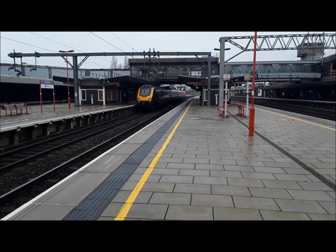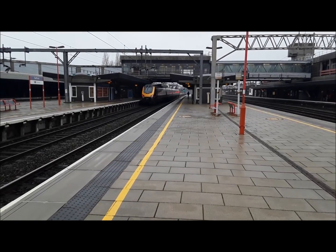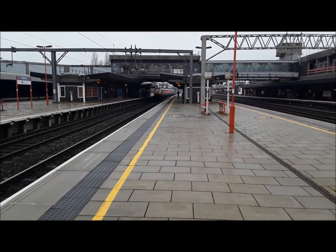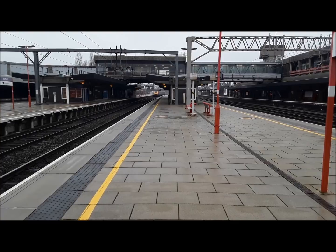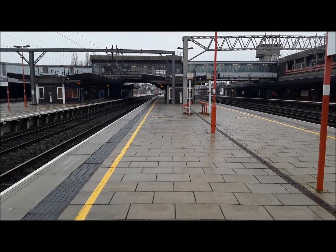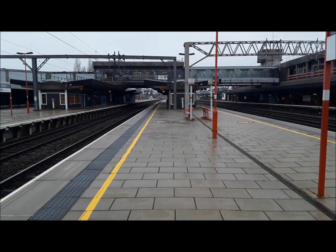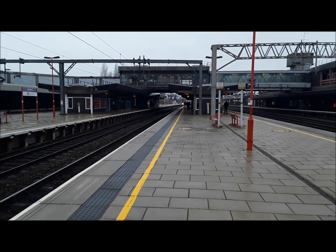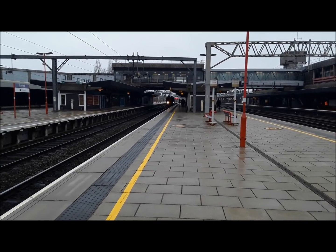Okay, now departing is the 1403 cross-country Voyager service to Manchester Piccadilly. I thought it was from Bristol, it's actually from Paignton. Okay, the next train to arrive is the 1410 London Northwestern Railway service from Liverpool Lime Street to Birmingham New Street in the form of 350-129.